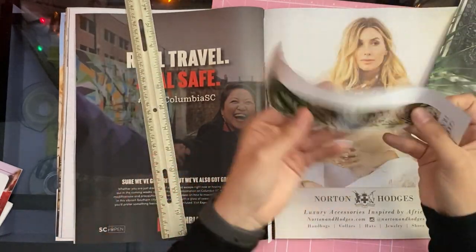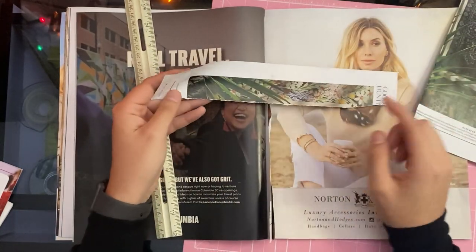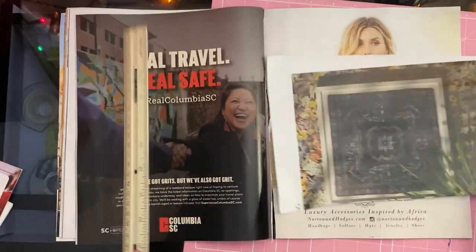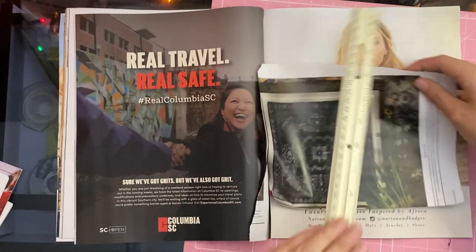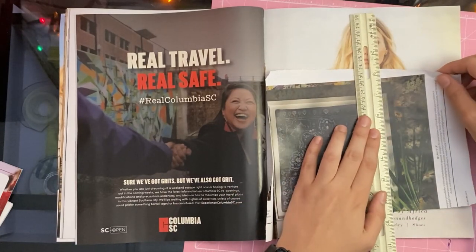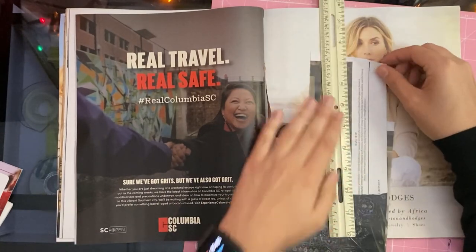I don't know why, but I like this sort of pattern. I like that I can use it as a background. And it's interesting. I don't know, it's eye-catching.